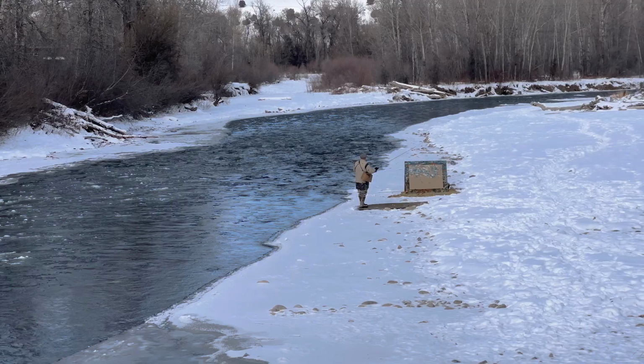We don't have to wait until we have an absolute crisis and no fish left in the river and miles of weedy, nasty, slimy algal blooms before we take action.